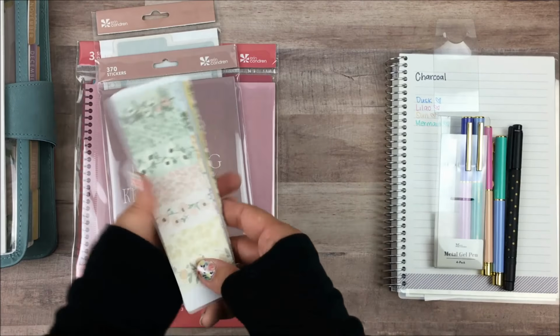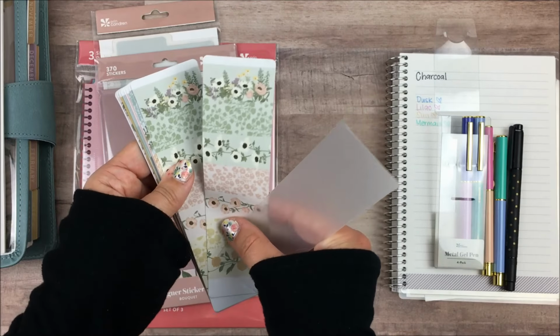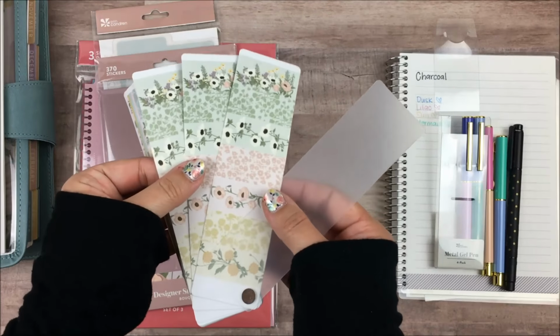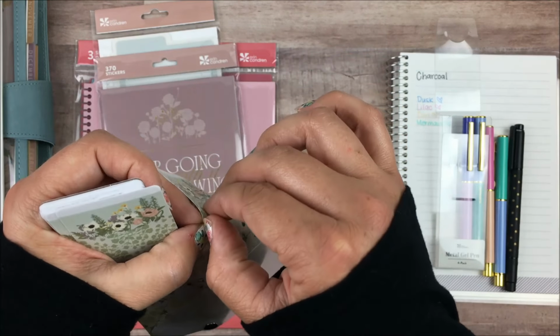I also got the washi tape fan. I've actually never seen this before. Well, okay, no, I've seen it before. I've never had this before. And so I really wanted to try one of them out. So it looks like there are 3 sheets of each type of sticker. They're washi tape material, and I think they're just strips.